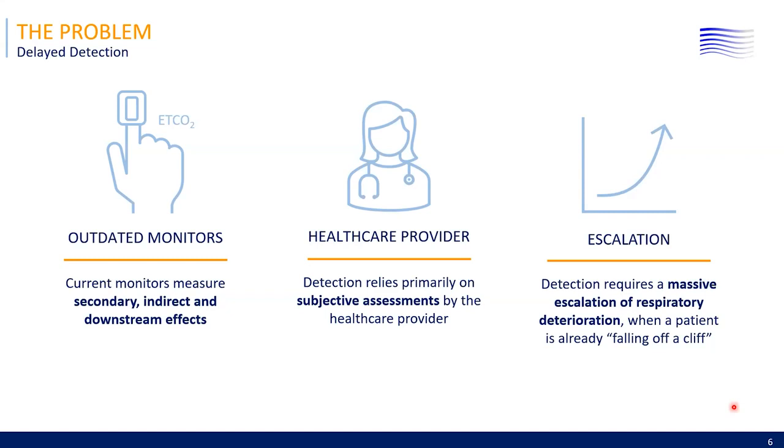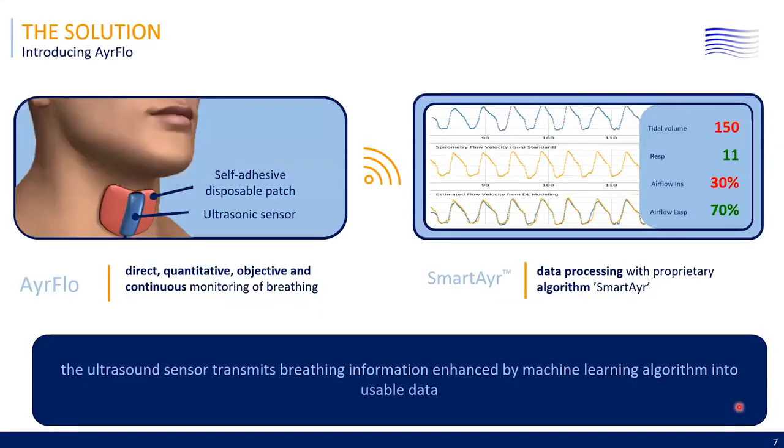Well, Airflow can see and can inform you when and how much a patient's breathing is changing by providing real-time, continuous, quantitative, and objective information of your breathing. Everyone sees the same. No matter the education level, no more guesswork.